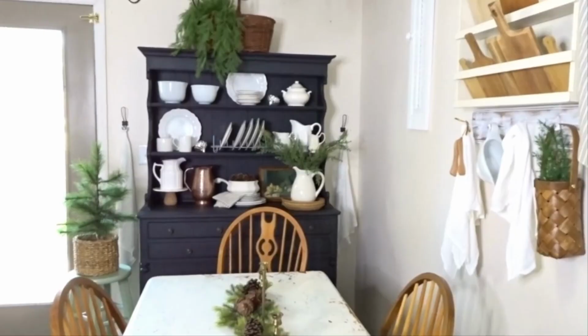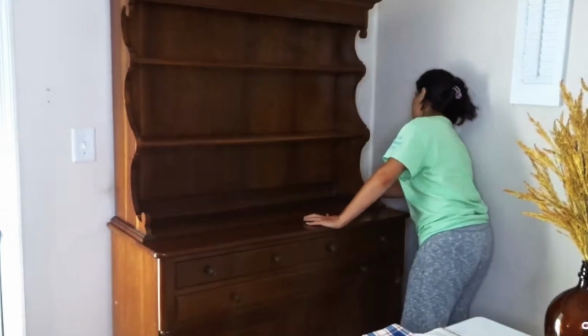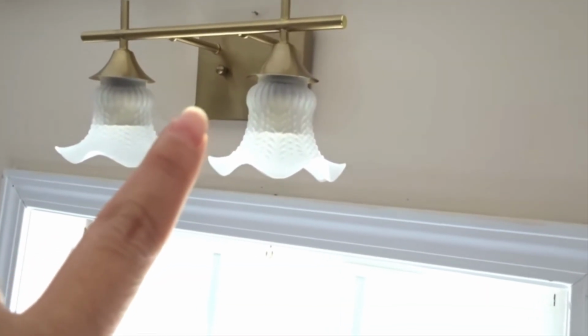So one of my vintage pieces is my hutch in my home. It's the first thing anybody sees when they come through the front door. It adds that bold cottage style flair to my home, but also I got it for $50, so it's very affordable to add a little bit of cottage charm to your home. And if you have a small space like I do, having just one big statement piece like that really goes a long way.